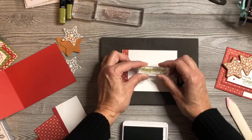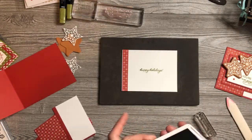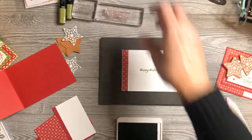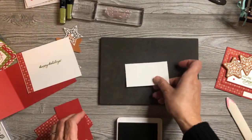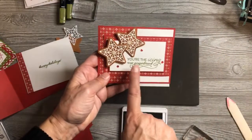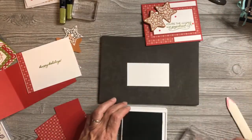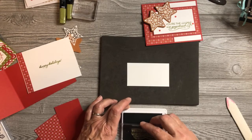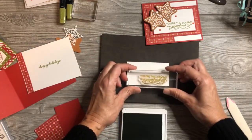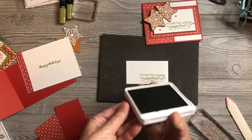All right, going to stamp my Happy Holidays right in the center here. And you know what, while my green is out, I'm going to go ahead and stamp my sentiment that goes on the front of the card. Then I can put my ink away. So here, you'll notice that I stamped the sentiment in the lower right corner of this front piece of basic white. So I'm going to do that again. And it looks like I got a fair amount of ink on here. That looks good. Now I can close up my ink and put it out of the way.